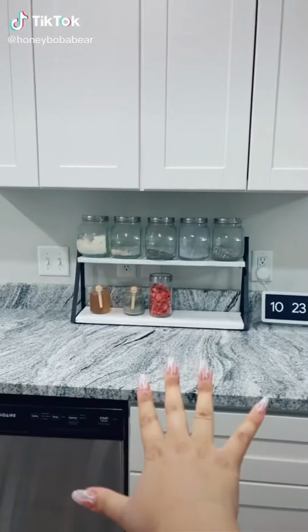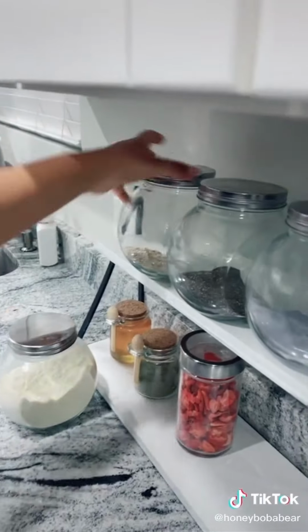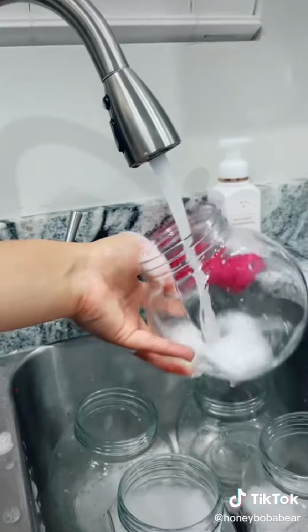I'm done with the smoothie bar. I'm gonna make a lemonade bar. 11-11, make a wish. Making this into a lemonade / refresher bar. I don't know what else to call it. These kind of look like fish bowls.